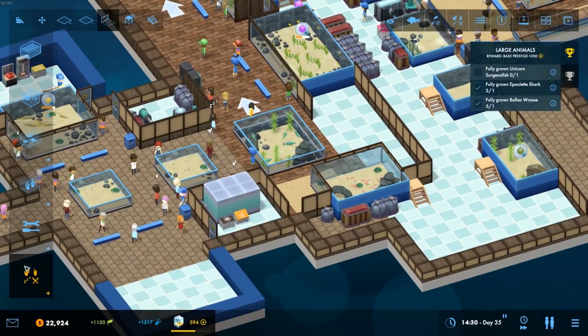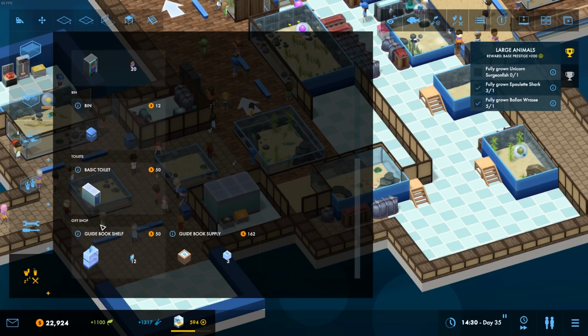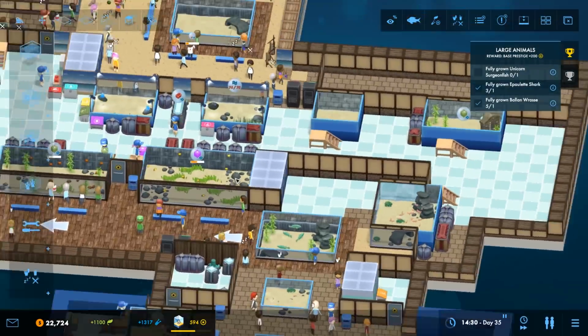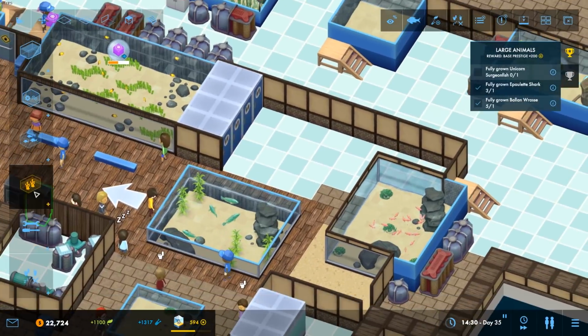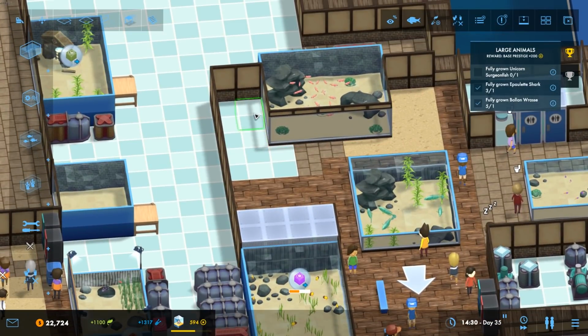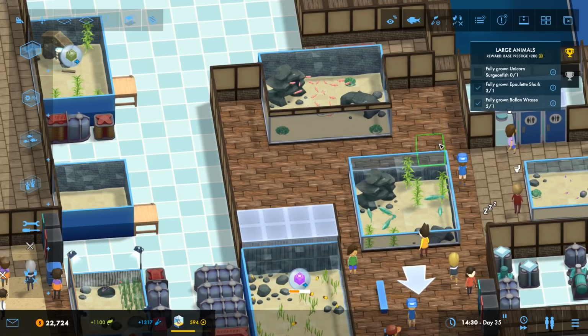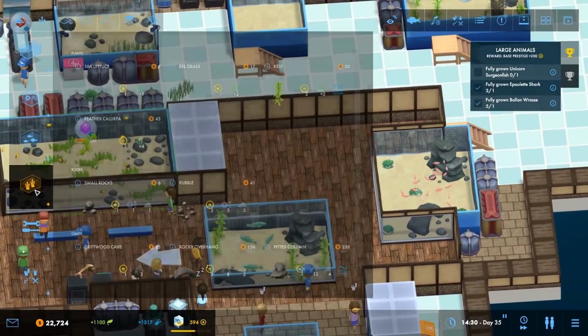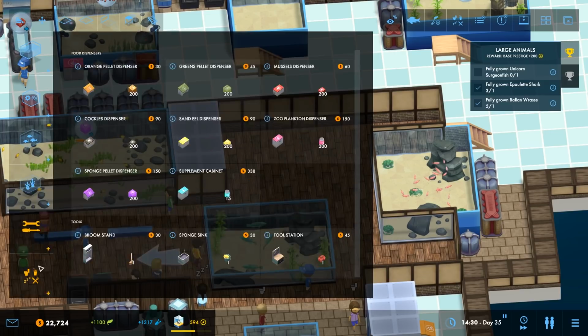Okay, and then we're going to come to here. We're going to stick some toilets in here to make it look like it almost makes sense. All right, and then we'll come and paint this area in. So shipwreck paint is this one. All of you shipwreck paint, isn't it? Yeah. Okay. And then we'll come back into here. That one.